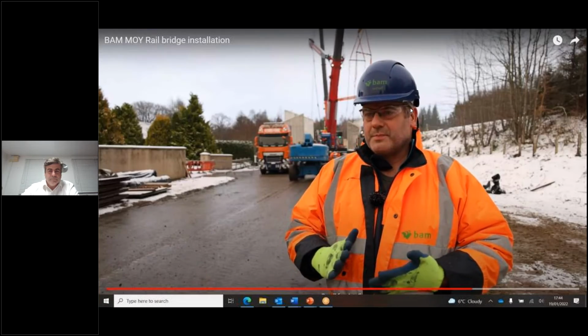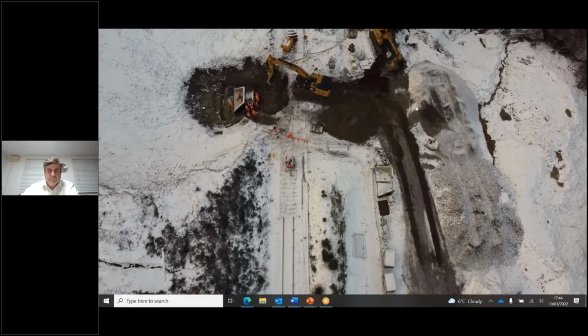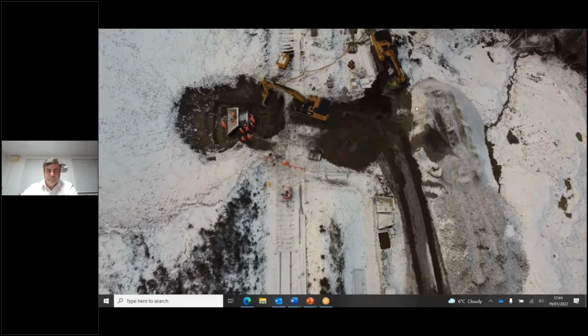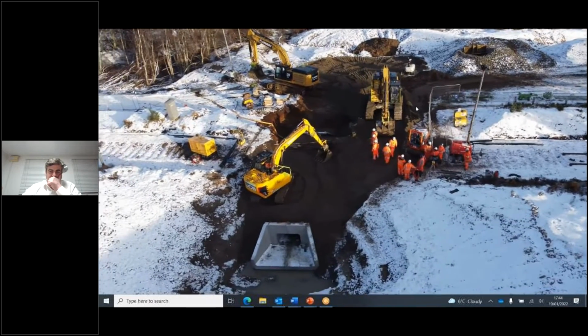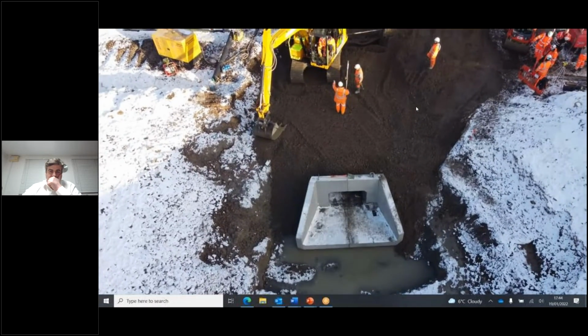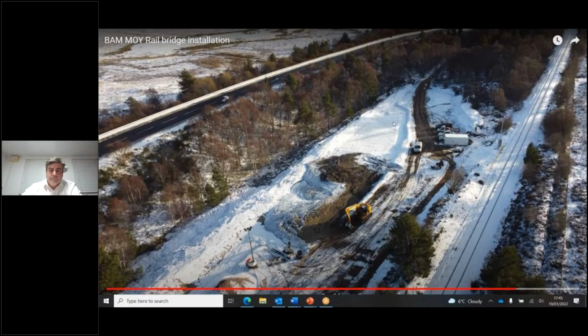While our focus has been on this main structure to the south, there are two smaller culverts that have been installed, and there's been a lot of hard work there. That's very exposed, open on the hillside, and they've faced some very challenging conditions there. What they've achieved over this weekend is fantastic. So the culvert team really pulled together to get those culverts in.